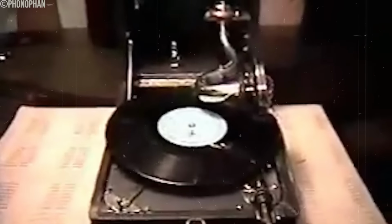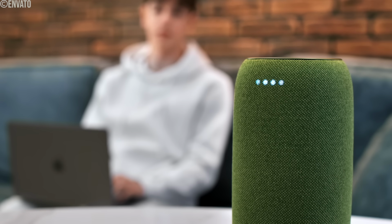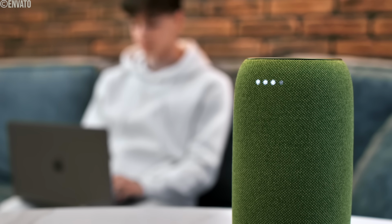Despite their initial popularity, portable phonographs have become obsolete in today's digital age, replaced by sleek wireless speakers and streaming services. Now let's take a moment to celebrate the trailblazer of photography.